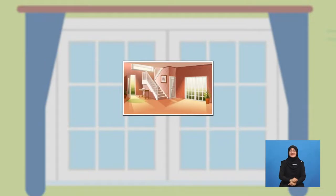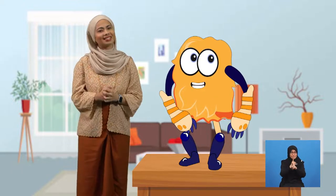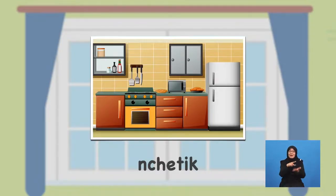Alright, now tell me, what is this place? Good job, boys and girls! You are all amazing! Now, let's see if you have guessed everything correctly. Now, what do we call this place? Yes! It's a kitchen. Look at this one.